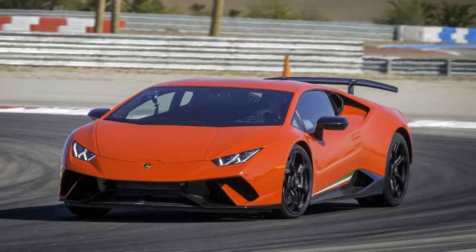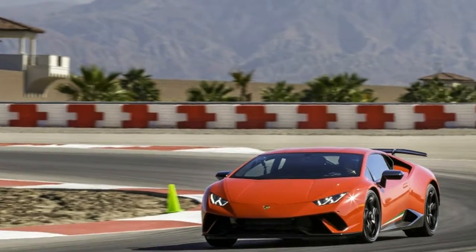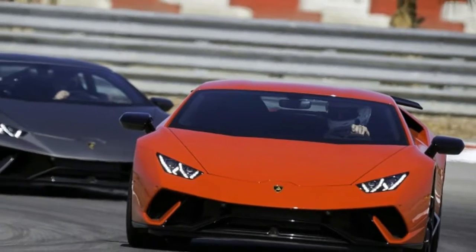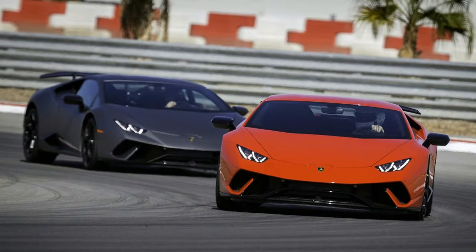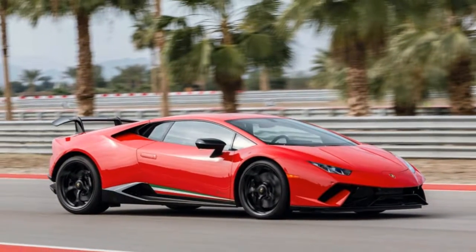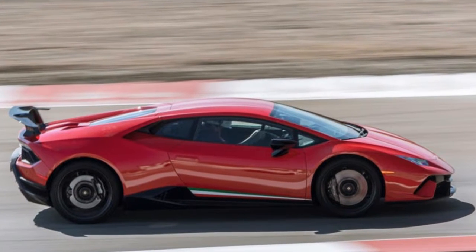If owners of the $274,390 supercar want a safe and controlled environment to ring out their new toy, chances are it will be at private amusement parks such as this. In the age of twin turbos, the Huracan's naturally aspirated V10 is a glorious anachronism.